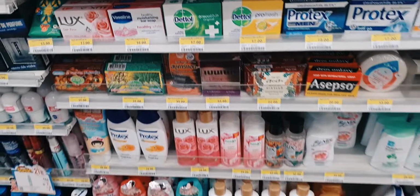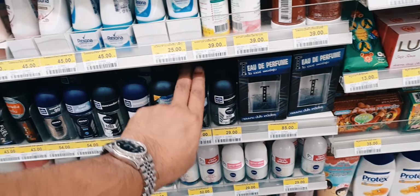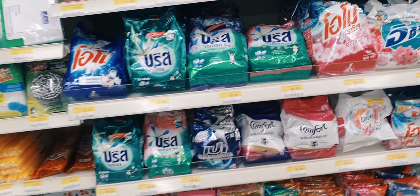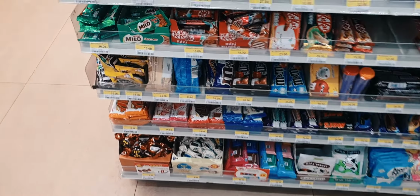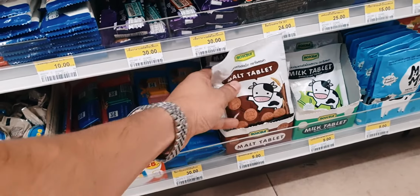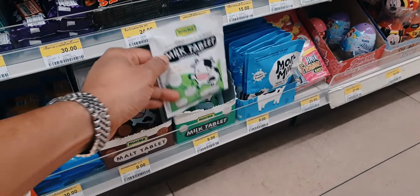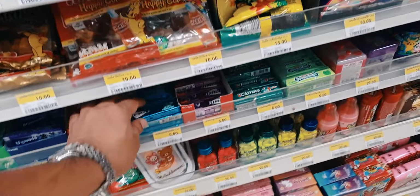So, what I need... they have mini theater. I need some clothes, so I might buy some. Oh, Kinder, that's my favorite. What is this chocolate? Bonbon. Oh, milk tablet. Oh, these are good. Malt tablet. This is milk tablet. Oh, cinnamon flavor. Need to get some. I love this milk tablet.